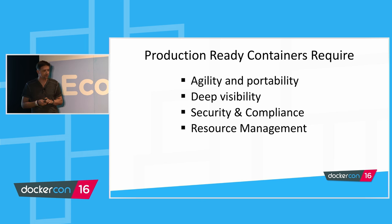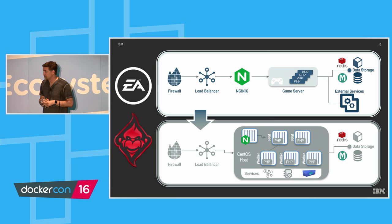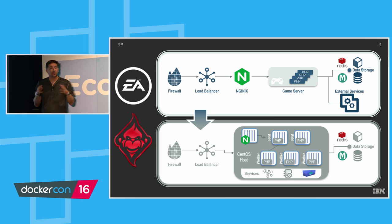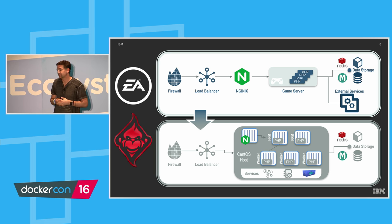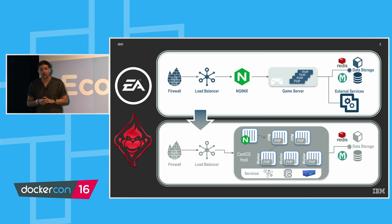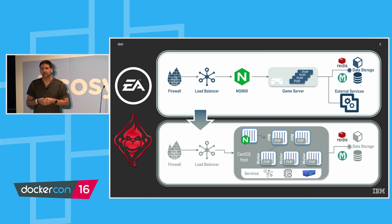One concrete example of this, we did some work with Electronic Arts, specifically the FireMonkeys part of Electronic Arts, a big mobile game house. They have historically built a lot of their componentry directly on bare metal servers. Performance, obviously, in gaming, latency and performance are incredibly important. But like all of us, the ability to update quickly is really key.